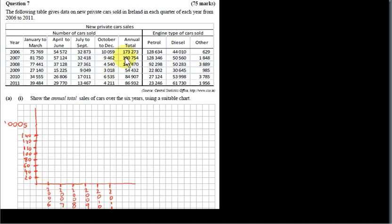Okay, for 2006 the total annual car sales was approximately 173,000. So we have to go up to 173,000. Let's see now, I have these scales wrong. I must just change this. So we go up to 170,000 approximately, midway between 160 and 180,000 of course. It's about here. In 2007 the sales were 180,754, slightly more than 180, about here.